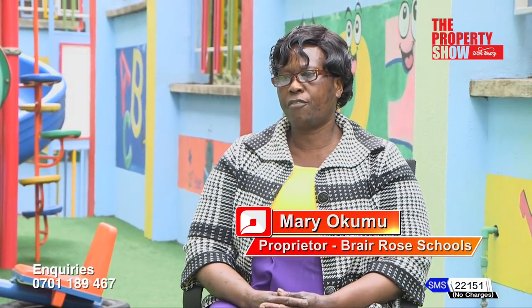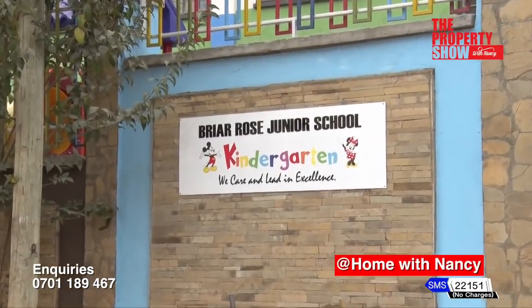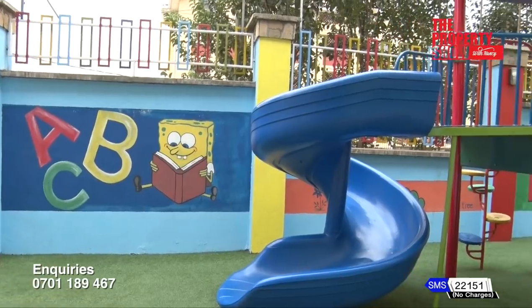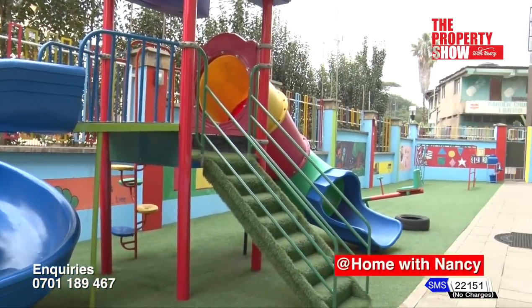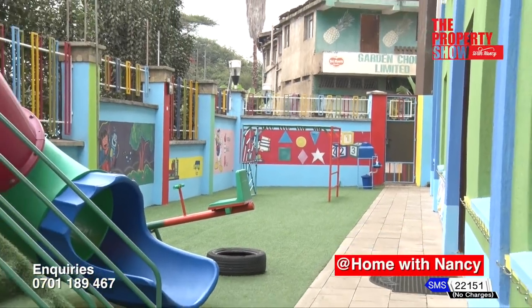I'm always on the lookout for something I would invest in. And when a friend advised me about this place, she gave me the contacts and I visited the office. After discussing the school issue, we moved to the property issue. As much as I live around Langata, I'd never thought about coming here to take a unit. I didn't quite understand how I would start off this journey. But after discussing the school issue that day, they introduced me to the unit part, and they walked me around. And I thought it was wise.